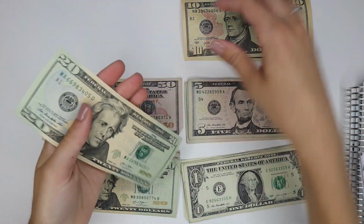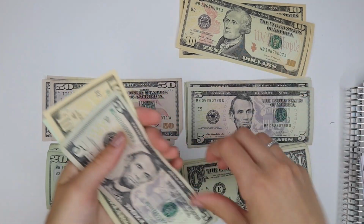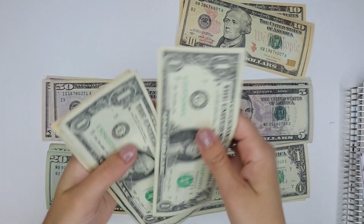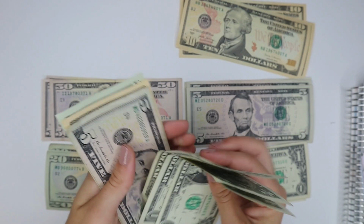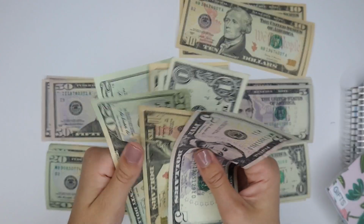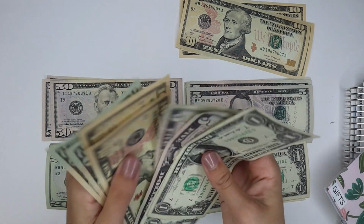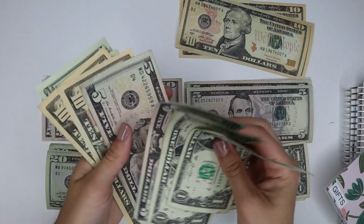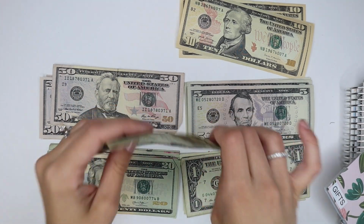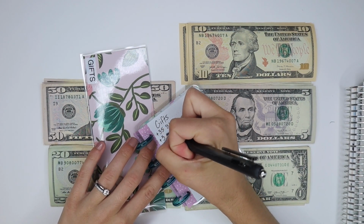So let's see here. 10, 5, and 3 ones. So 35, 6, 7, 8. And then I'm just going to sort my other money into here. So now we have 40, 50, 60, 70, $3. So that will come in handy when we have to start buying gifts. And then we'll just add $38.